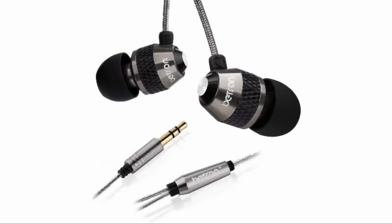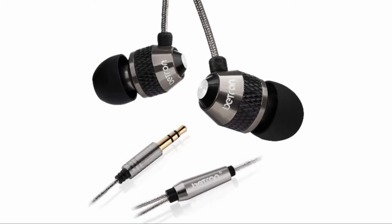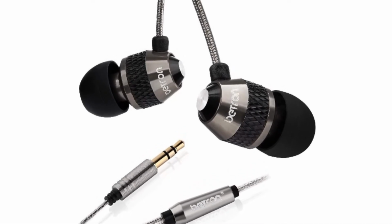These earbuds serve up a full-range stereo sound quality, with vibrant dynamics and excellent clarity. They are made from quality materials, including strong cords with durable, reinforced, high-fidelity connectors.